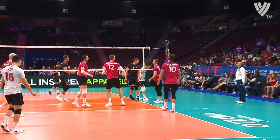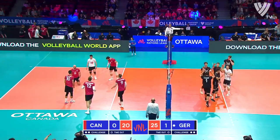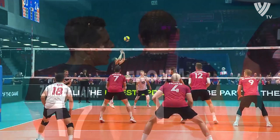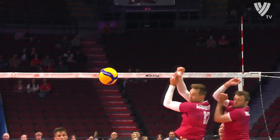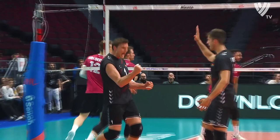Right now, Germany has this in control, set point, 24-20. Can they finish it off here? Fromm puts the tip in, and it will be Germany taking set two, 25-20. Expecting Fromm to hit that hard hit ball, which he has done so many times in this match. And a big portion of what we call the pot open. In French, they call it la piscine, like a big swimming pool. And that ball went diving.